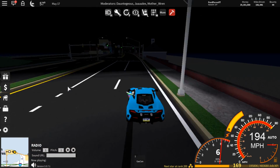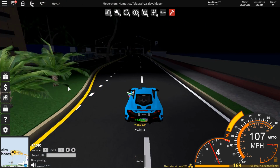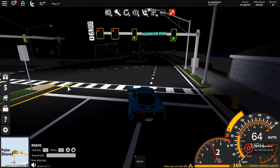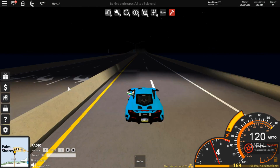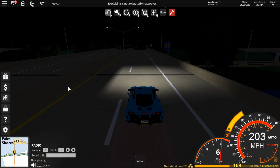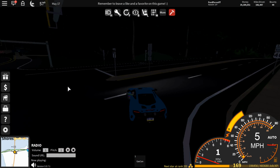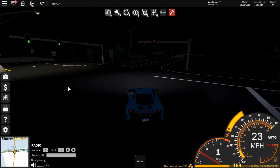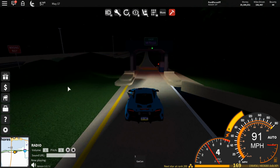And handling. Let's find that out. A little heavy, but it's good. 650 XP for every mile you make in the McLaren 675 LT. And now, it's time to express my thoughts about the 675 Longtail.